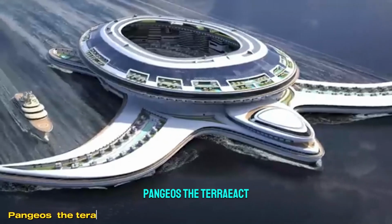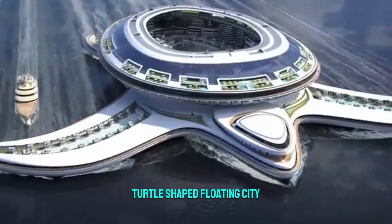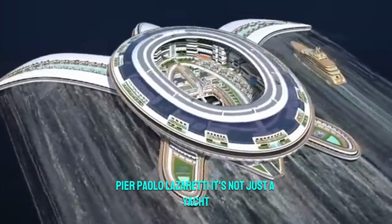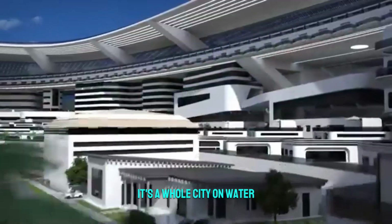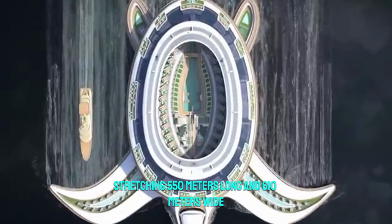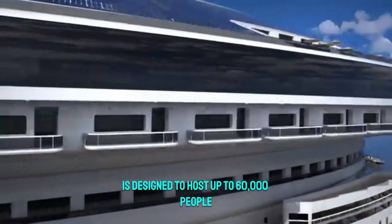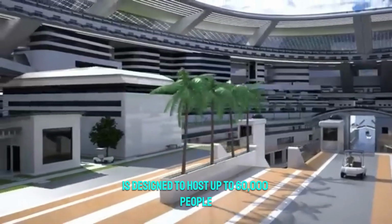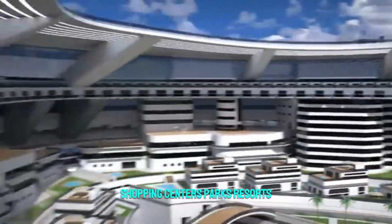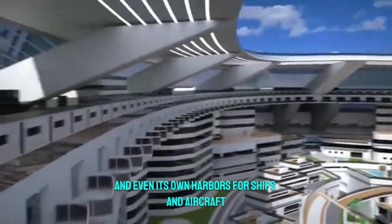Pangios the Pteroyact. Pangios is a jaw-dropping idea for a giant turtle-shaped floating city, designed by Italian designer Pier Paolo Lazzarini. It's not just a yacht, it's a whole city on water. Stretching 550 meters long and 610 meters wide, it could become the biggest floating structure ever built. This massive vessel is designed to host up to 60,000 people, offering everything you'd expect in a city: hotels, shopping centers, parks, resorts, beach clubs, and even its own harbors for ships and aircraft.